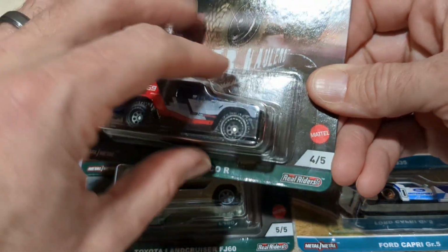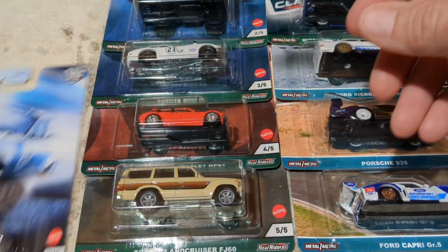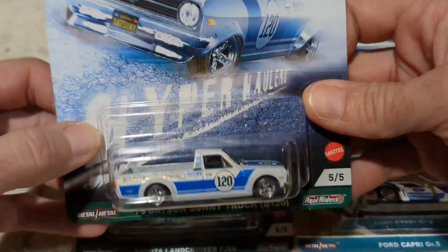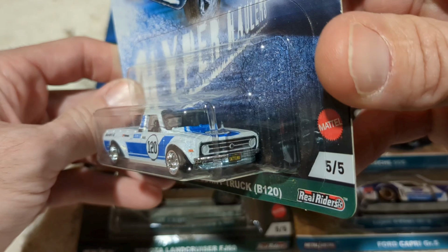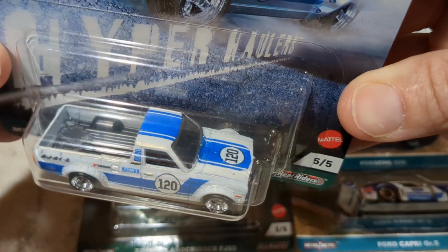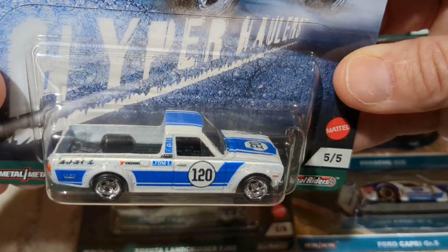Probably going to be the only one that I keep out of this set, really. Bring us to number 575 Datsun Sunny Truck B120. Really cool version of this truck. Let's just take a second to admire it. I like the color, the paint job, all the details here.